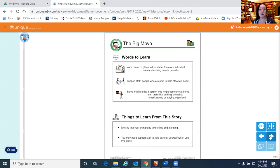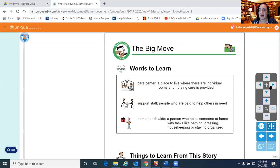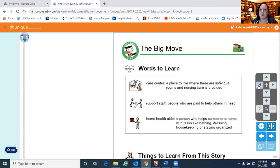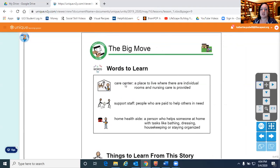All right, the big move. Before we start, let's look at our vocabulary. And I'm going to zoom in a little bit on this because it's not very big. So we've got words to learn. The first word is care center.